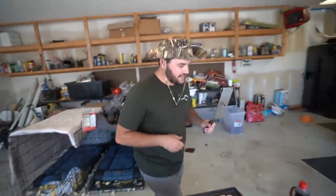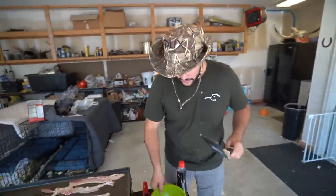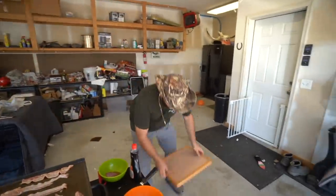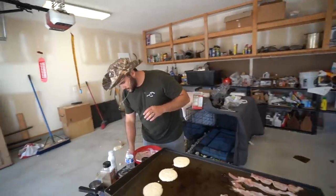So, eggs and teal. Literally, I got one teal breast. I figured that's gonna be enough. We only got five eggs right now. So we're gonna slice this up. I'll be back. All right, we got our cutting board. We might have to give it one of these, but. All right, we got a knife.